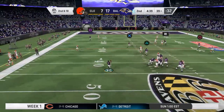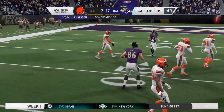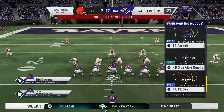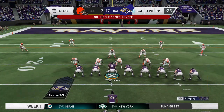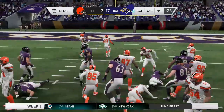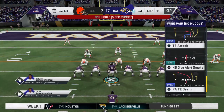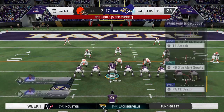To throw once more on 2nd and 10. Jackson, that's caught left side by the tight end Boyle. And they're going to have another first down as he's going to be tackled at the Browns' 22-yard line. Edwards now on 1st and 10. He takes it to the 15. A nice display of power. That gives him a nice pickup.